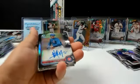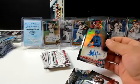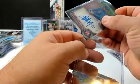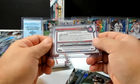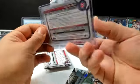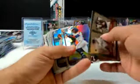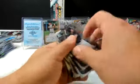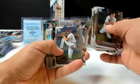Okay, we hit a Nazir Mule. Get this guy in your rotation. Let him shoulder the load. Nazir Mule. Can't find a nastier mule than this. 4th round pick for the Cubbies out of Paterson, New Jersey. I grew up somewhere around there. Paterson's a pretty tough town, though, gotta say. Nazir Mule's probably a tough dude if he grew up in Paterson. That is a rough town.